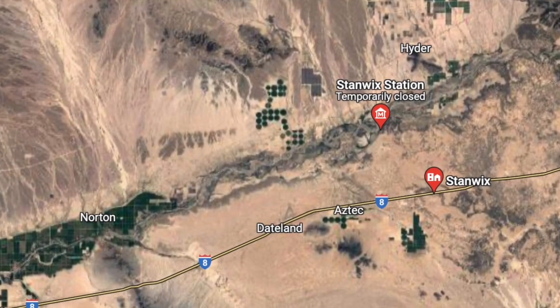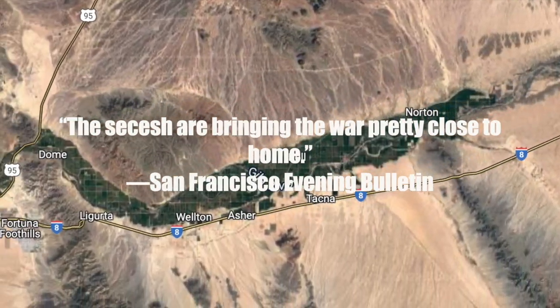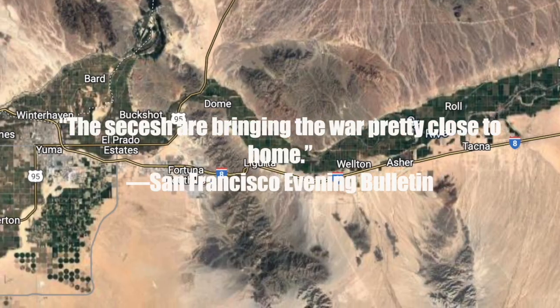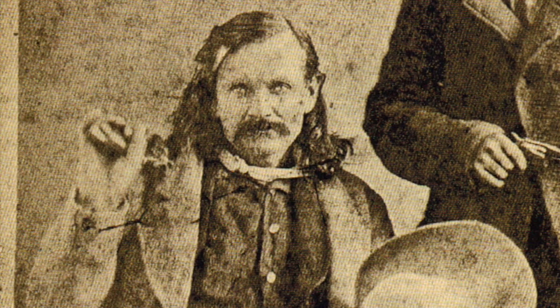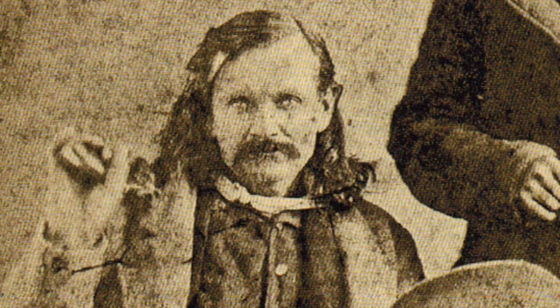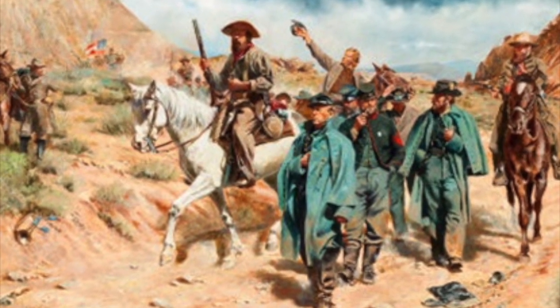As the advance guard for the California Column appeared on the horizon and the rebels saw they were outnumbered 27 to 1, they got the hell out of Stanwix Station. News of that skirmish in western Arizona caused the San Francisco Evening Bulletin to comment, "The Secesh are bringing the war pretty close to home." Now, some sources claim Jack Swilling was a squad leader at Stanwix Station, but he was not. He was taking prisoners to Mesilla at the time.